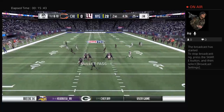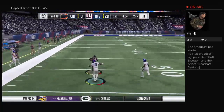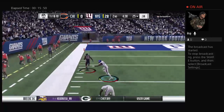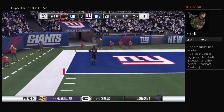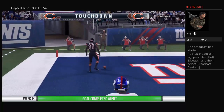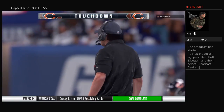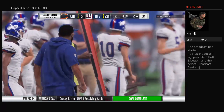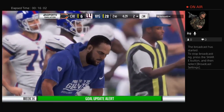Now Trubisky on first down. Looking left side, and it's complete. Touchdown, Chicago. A big play there. His 4th touchdown on the year. And the Bears cut into that lead.